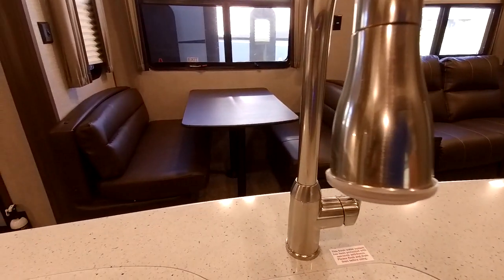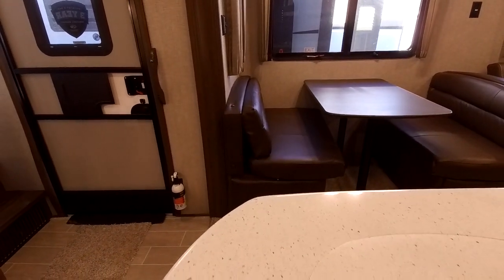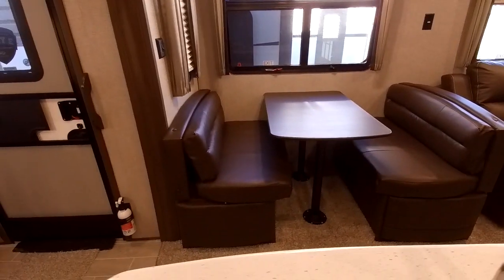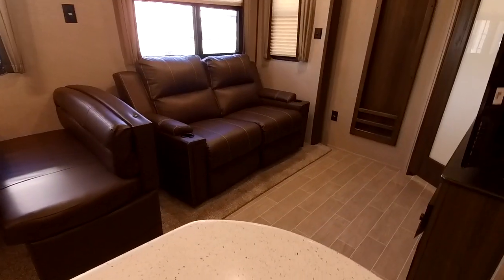And what's really great, this is, I would say, their flagship bunkhouse model. So on the island, you have solid surface countertops. So it's non-porous, it's not going to capture bacteria. Sorry, trying to get this out of the way. You know, this just came in the other day. There we go.